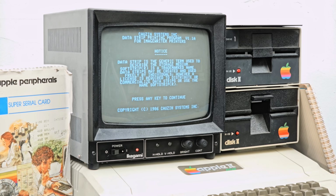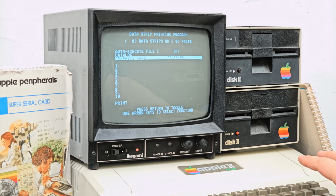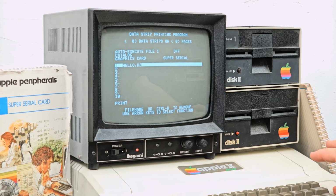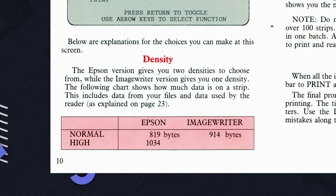The software for this is kind of weird and confusing, but basically you configure it for the interface type you have, and then you get to pick a list of files you want to include. You can even use the drive postfix parameter if you want to print a file from another disk. We only have access to the low density barcode format with this software. The Epson could do medium density, but like I mentioned, the difference isn't that much.